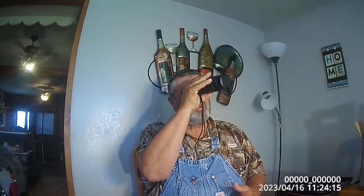Don't try to look through your rifle scope, because the game warden will probably get you, and I guess he really should, because you shouldn't be riding down the road or any other place pointing your rifle out the window. You're pointing at things you don't want to shoot. Use this. That's what this is for.